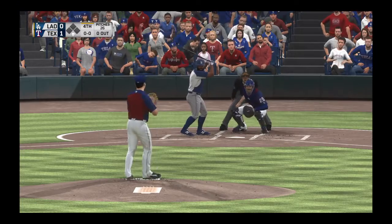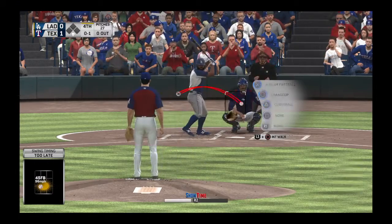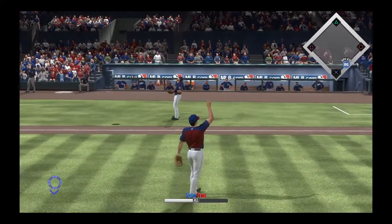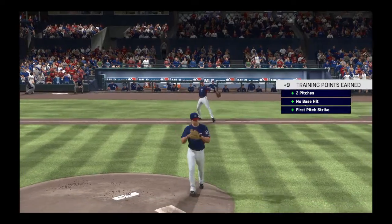Digging in for his second at-bat, Andrew Toles. 0 for 1 for him here in this one. And that's by him. It's 0-1. On a swing, and he popped him up off to the left in foul territory. And he'll put this one away for the first out of the inning.